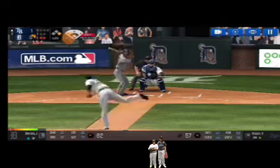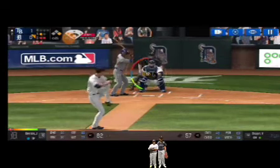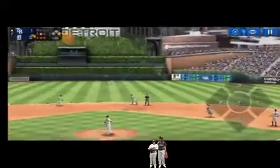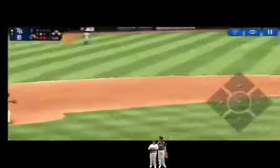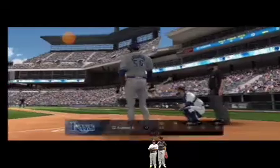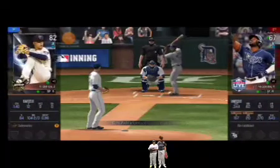Here's the windup and the pitch. That's a strike. Strike one. He delivers. He's got some real pop in his bat. He could not have placed that any better. Two outs. Runners at first and second. He's standing back in the batter's box.